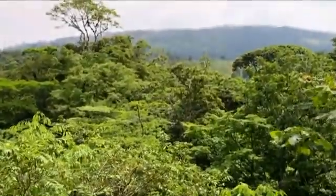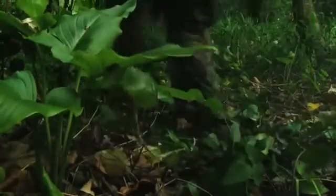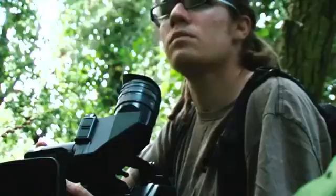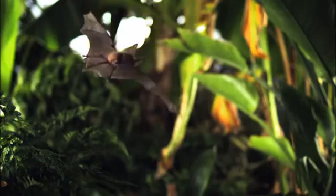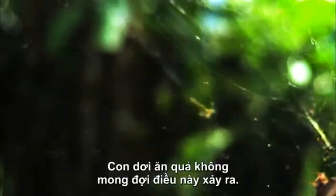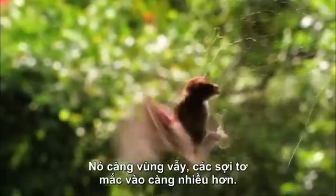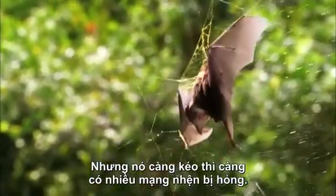In Central America, the midday sun begins its slow decline, giving the team some relief from the oppressive heat as they capture a life-or-death struggle that's just beginning deep in the rainforest. This male fruit bat never saw it coming. The more it struggles, the more sticky thread adheres to its body, tearing the web.